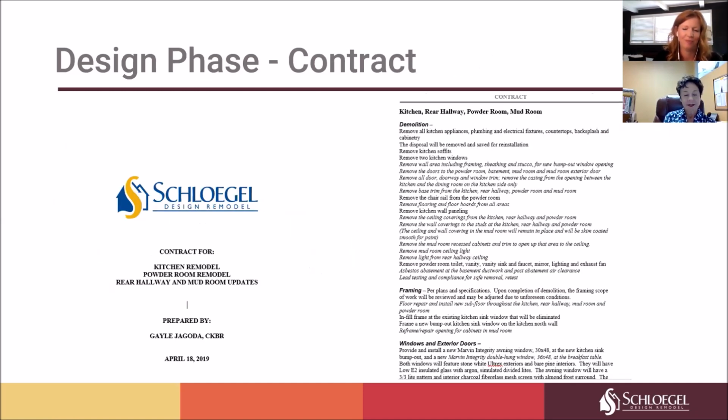So at the very end of the design process, our deliverable to our client is a contract for construction. This contract for construction is based on the plans that were selected, and details all the work that will go into construction, from demolition through framing, all the mechanicals, the drywall, cabinet, countertops, painting, tile, flooring, everything that we need, plus job supervision, ongoing cleaning, trash removal, all inclusive.